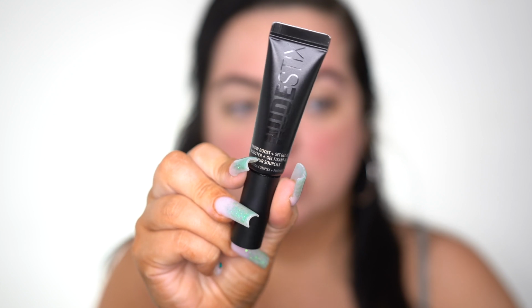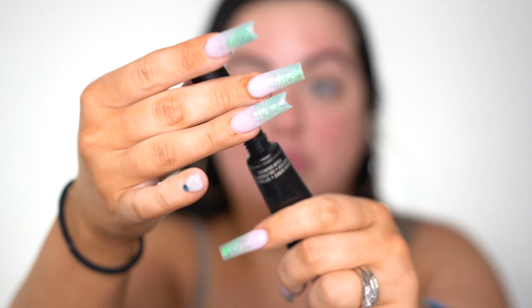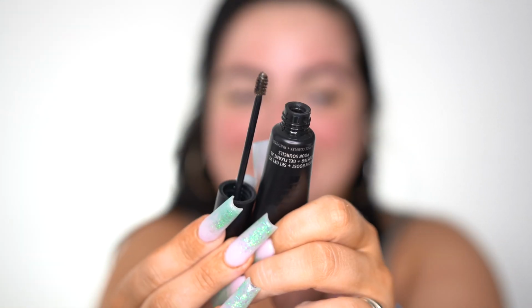So this is the brow gel packaging. Then you open it like this. This is a lot of product. Yeah, it's definitely the same exact as the Boy Brow from Glossier. Oh wow, I've never quite experienced something like this. It is really combing your brows through, almost a little too much.